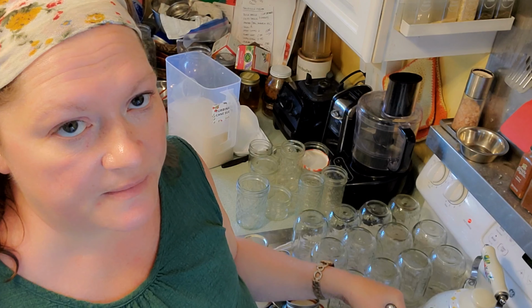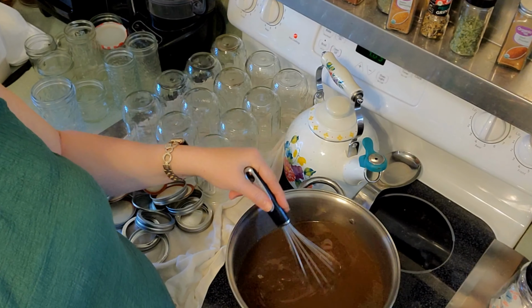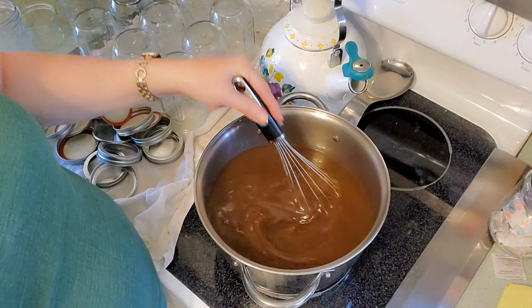So right now I am stirring up the pectin into the tea. And I'm going to bring it to a boil. And when it boils, I'm going to dump the sugar in, and then I'm going to bring it back to a rolling boil for 1 minute, and then I'm going to jar it up, and just like the other syrups, I'm going to process it for 10 minutes.